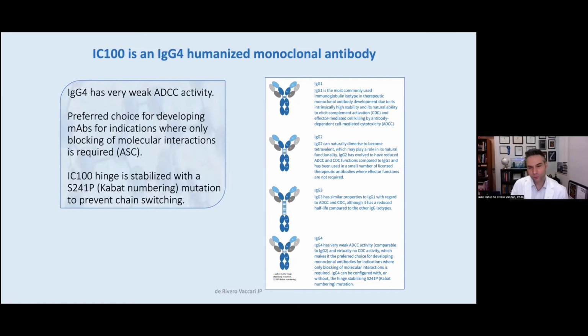When you have to choose what type of antibody you want to develop, as I have mentioned, in addition to the half-life, you want to consider what function you want that antibody to do. So we wanted to block the inflammasome. For blocking of the inflammasome, IgG4 is the most useful approach. If you want cell-mediated cytotoxicity effects in your therapeutic, then you go for an IgG1. So depending on what you want to do, you decide the type of immunoglobulin. We went for IgG4 because we wanted to block inflammasome assembly.